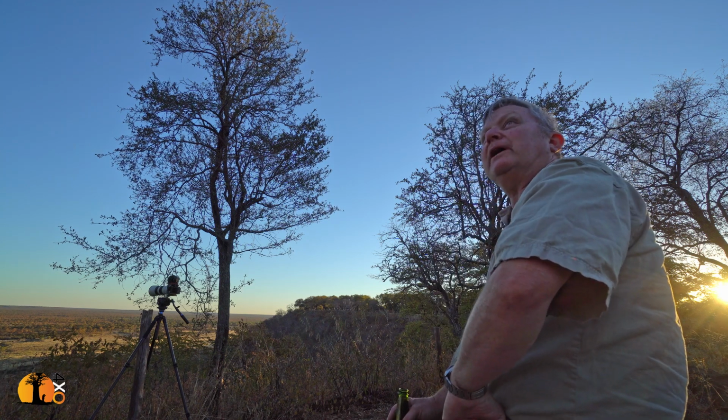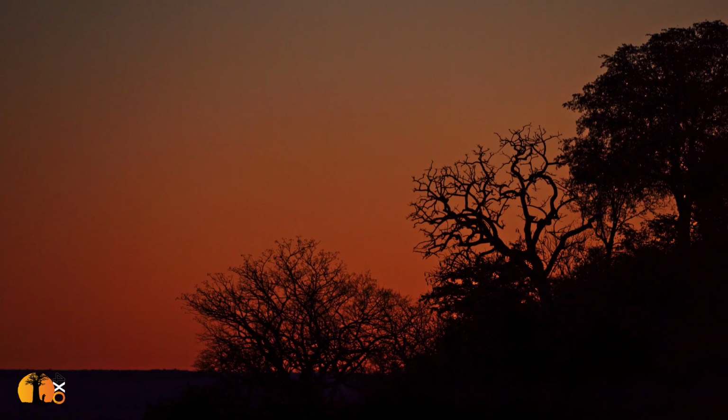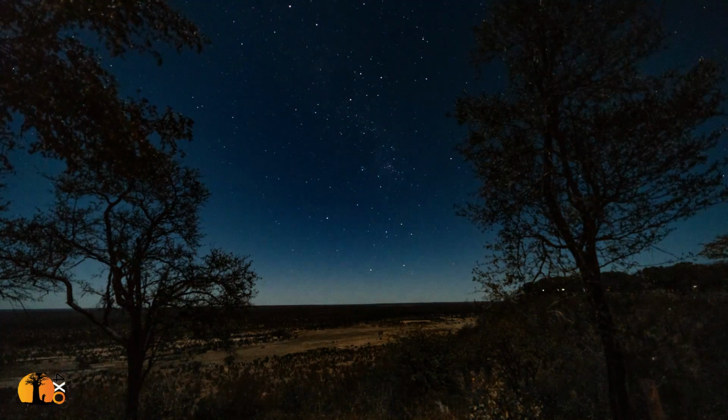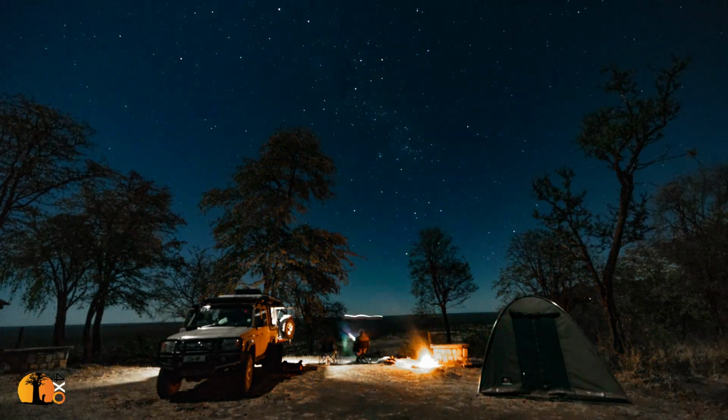Tonight we're going to try some astral photography with these beautiful trees. Such beautiful silhouettes against the sky. We've got a high moon which will either help us with our photography or not. We'll wait and see.